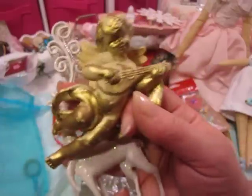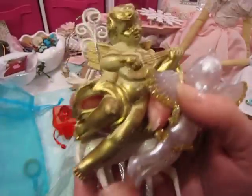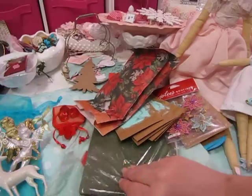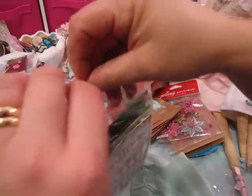So Rhonda and I both like angels. So these are really pretty. These are some little ornaments that I can use for my tree. And I've been kind of toying with the idea of getting a tree for my craft room. Oh, and look, here's a card.